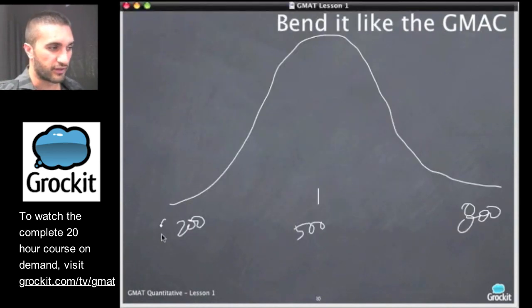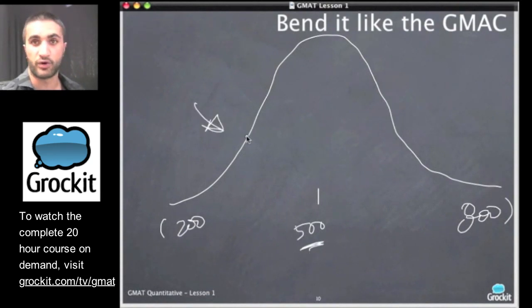So this is sort of the range of the GMAT scores and what sits in the middle, and this curve is very important to the GMAT or any standardized test.